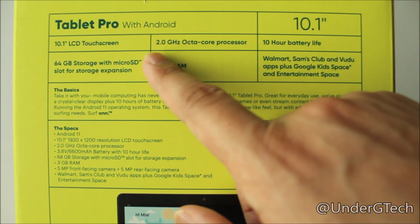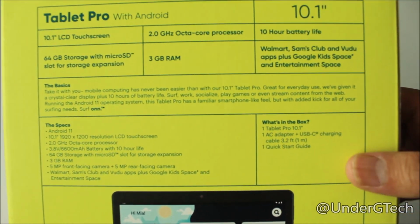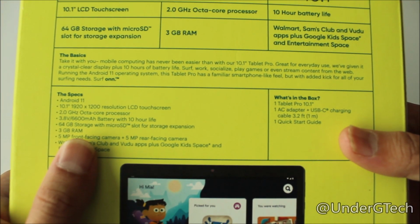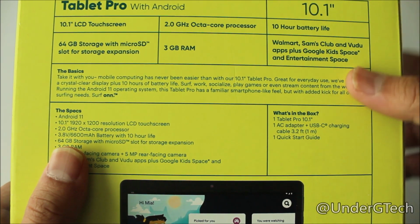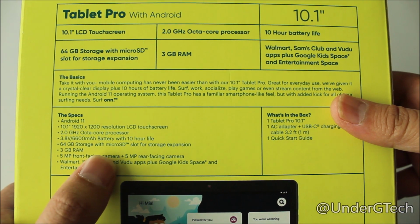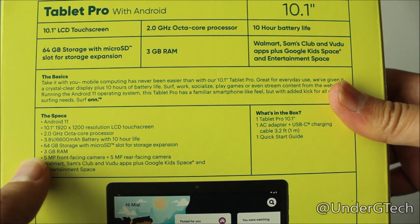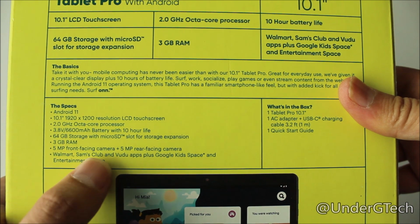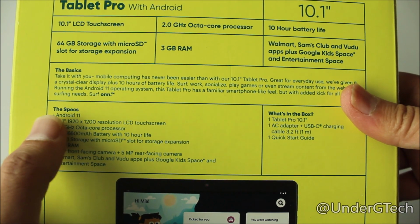I mean, it has a 10.1-inch LCD touchscreen. They say up to 10 hours of battery life, but the battery is about the same, being at 6,600 milliamp hours. That's the same that we had last time. 64 gigs of internal storage with micro SD card for expansion. The same 3 gigs of RAM, 5 megapixel front and 5 megapixel rear. But the only other difference is that it's running Android 11.